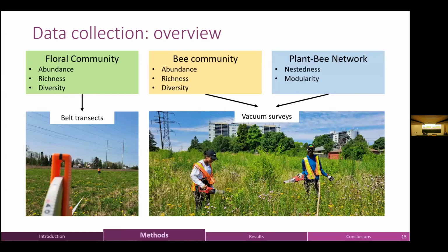So we collected 3 types of data. First, about the floral community through belt transects, and we collected information about the abundance, richness, and diversity of open flowers during our surveys. And then we collected information about the bee community, its abundance, richness, and diversity, as well as the plant bee network and its parameters of nestedness and modularity through vacuum surveys, where we walked through our research plots and recorded every bee that we saw and what flower it was interacting with.